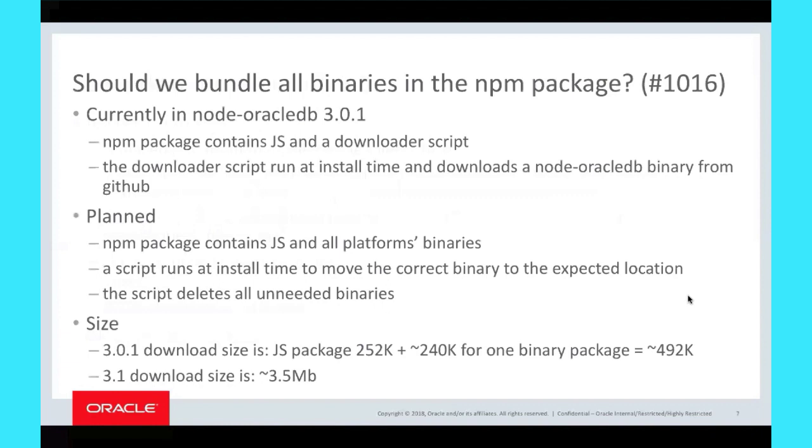So the big question I wanted to ask everybody here is, should we change how we do the installs? node-oracledb is built with a little bit of a binary. There's some C code because it has to call into the Oracle client layer, which is C code, which does all of the work. So we release binaries for some common platforms and for current versions of Node, currently a combination of 4 versions of Node by 3 platforms.